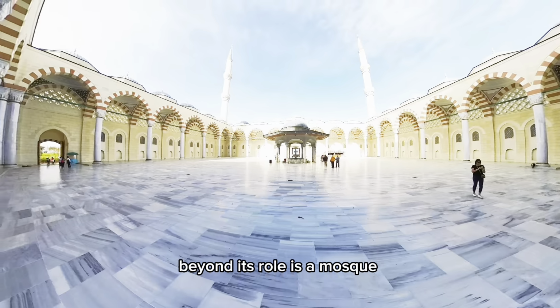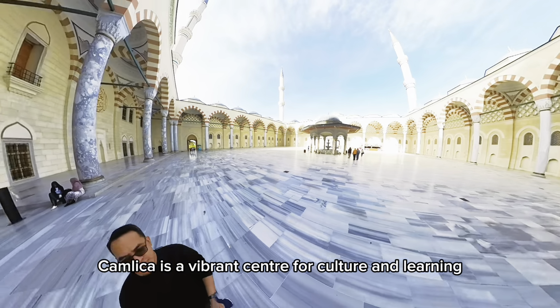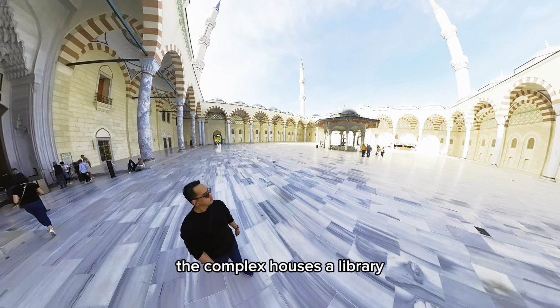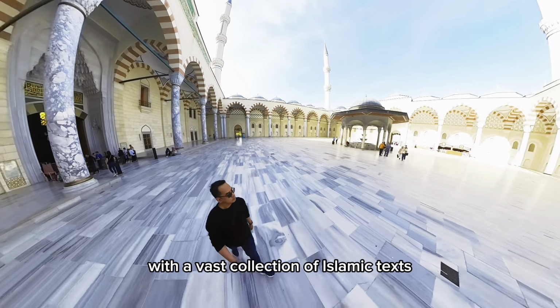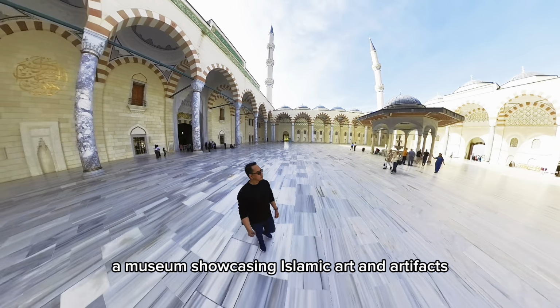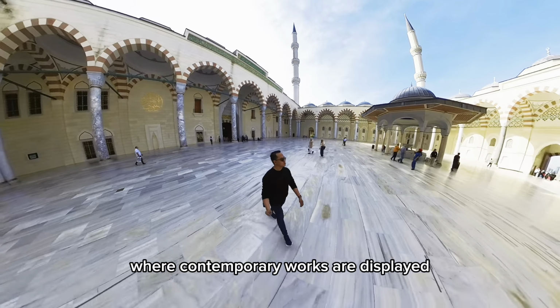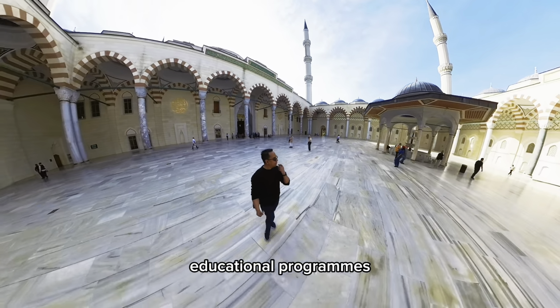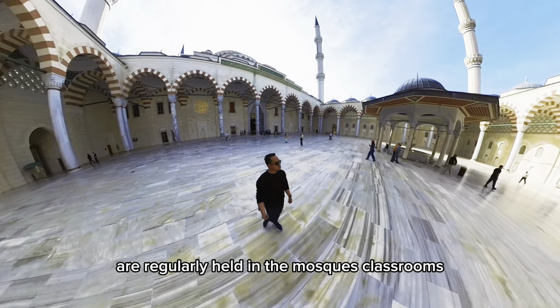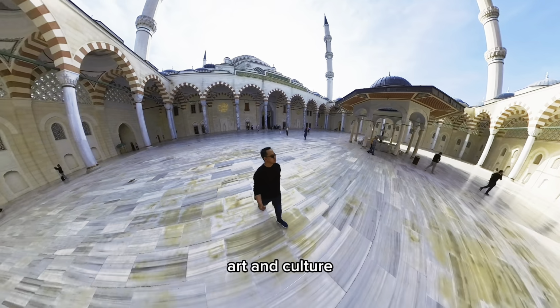Beyond its role as a mosque, Camlica is a vibrant center for culture and learning. The complex houses a library with a vast collection of Islamic texts, a museum showcasing Islamic art and artifacts, and an art gallery where contemporary works are displayed. Educational programs are regularly held in the mosque's classrooms, offering courses on Islamic studies, art, and culture.